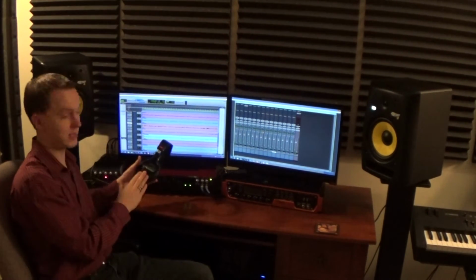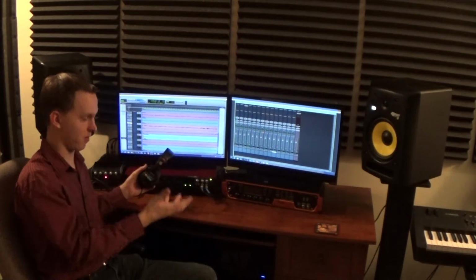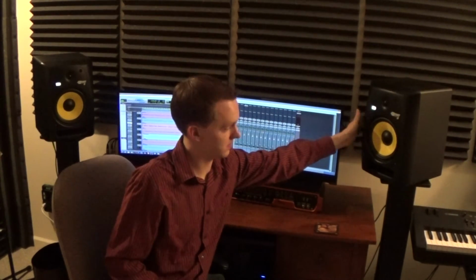We have Sony headphones, we have some Samson headphones, and we use those obviously for the recording phase, to check our mixes as well. And they're very, very good headphones. We have over here the Rokit KRK powered 8 speakers. The KRK systems, between these and the accompanying subwoofer down below, really help in dialing in the best mixes possible. I really enjoy working with these.